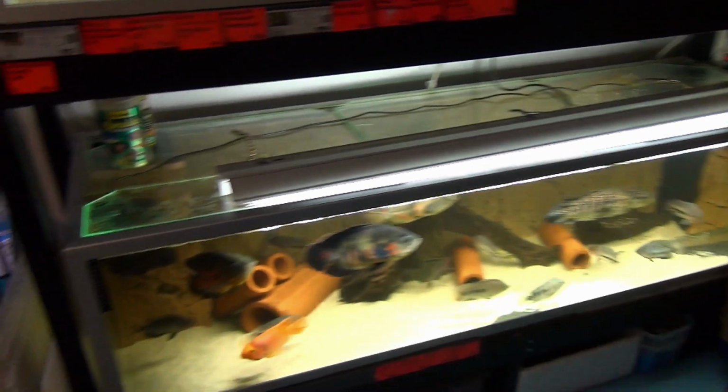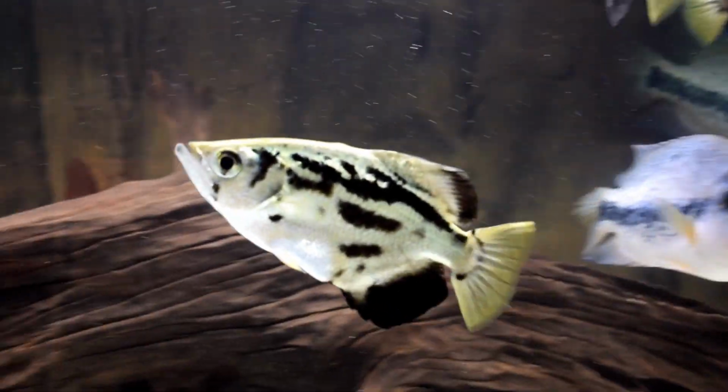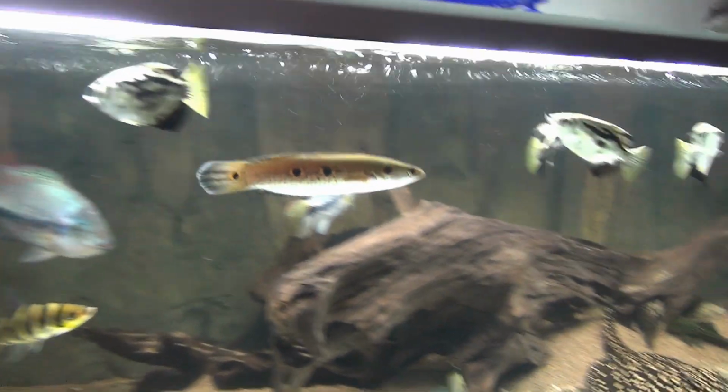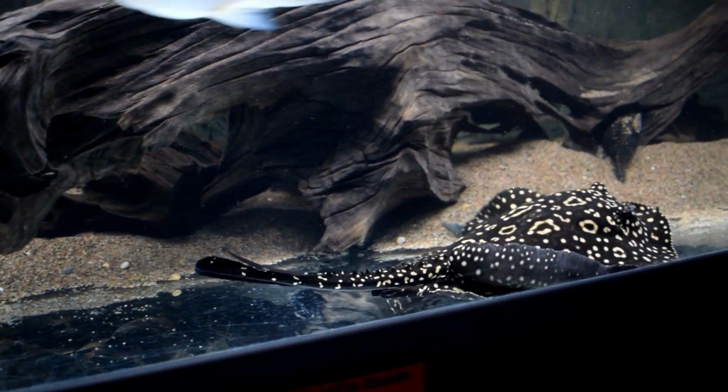And now we're gonna head over to another part of the shop where I have some interesting stuff to show you. So these two tanks here are really interesting. First of all, we got some archerfish here, some snakeheads, a very special snakehead. There's a stingray here, really nice looking stingray.